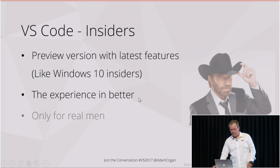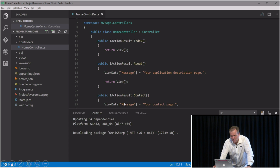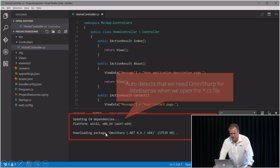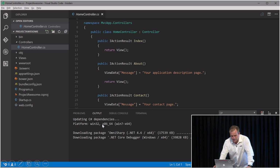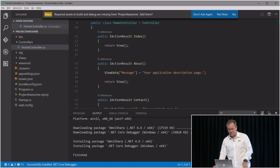The experience is better, but you've got to be aware. It's only for real men. Okay? Otherwise, you go back to the other one. So, let's have a look here. Let's open that C# file again, Project Awesome, and you'll notice even when you do nothing, it starts downloading Omni#, because it sees the C# file and it automatically fixes that. So it detects that. It knows we need the .NET Core debugger, so it just starts downloading that guy too, without even asking, just being automatic, okay?